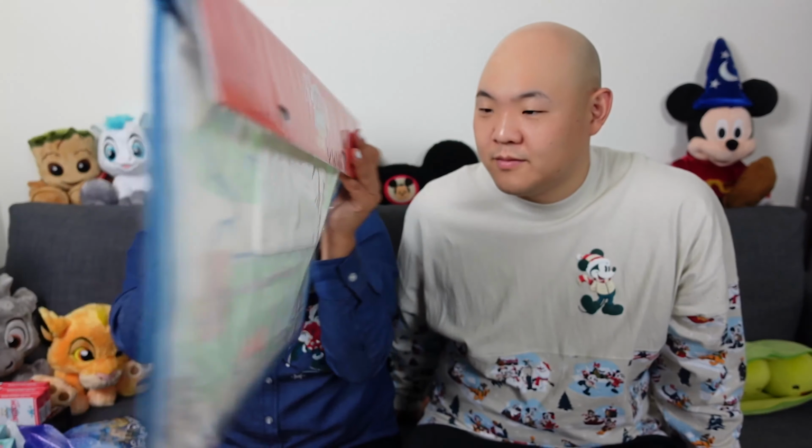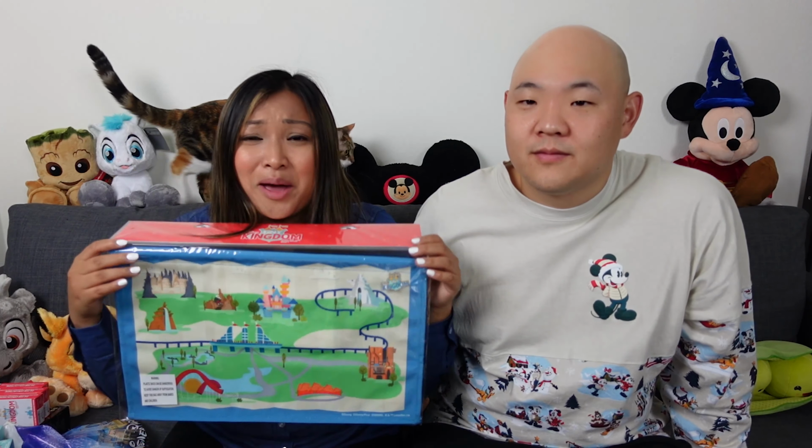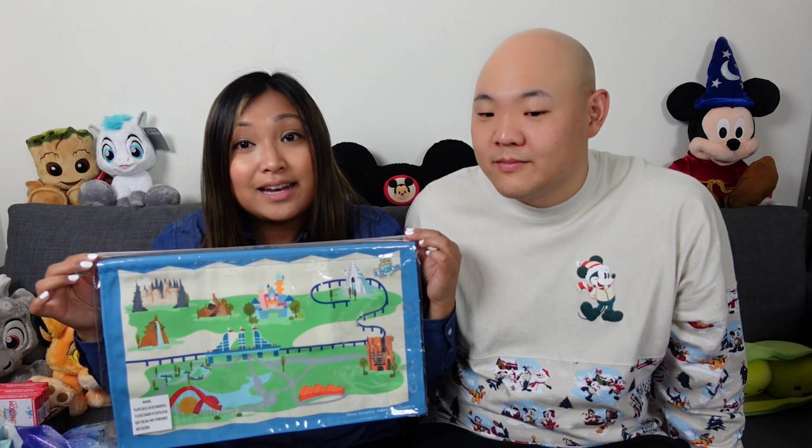And then in relation to Tiny Kingdom, I caved. I bought the new map because I just have way too many California Adventure pins now, and it just doesn't make sense that I only have a Disneyland map. So this will be a future project. Maybe we'll do a YouTube live. I don't know, just chat and pin. That is gonna wrap up our pin haul from our December Disneyland trip.